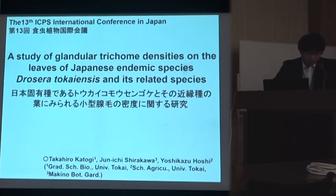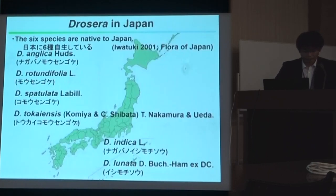We would like to present our work on a study of glandular trichome density on the leaves of the Japanese endemic species Drosera tokaiensis and its related species. We are focusing on one of the carnivorous plant genera, Drosera, in Japan. In Japan, our country has six Drosera species.